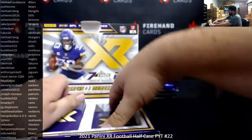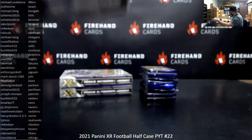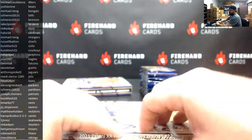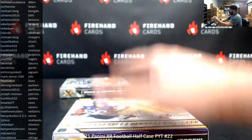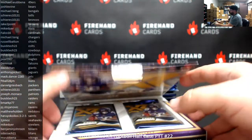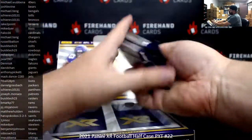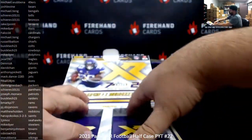We pulled some really nice stuff out of the case we opened today. We've got a Smoke Auto, a Harvick Auto, a Kyle Busch Book Auto. That Richard Petty Auto to 5 was really, really nice that we got. And we pulled a Nelson Dillon 101 Laundry Tag Auto as well.